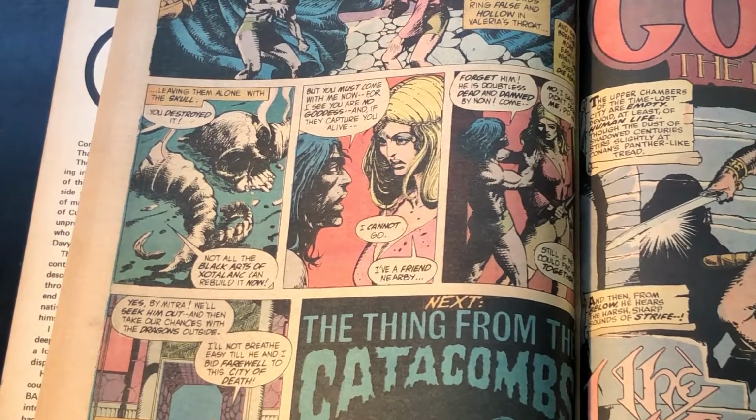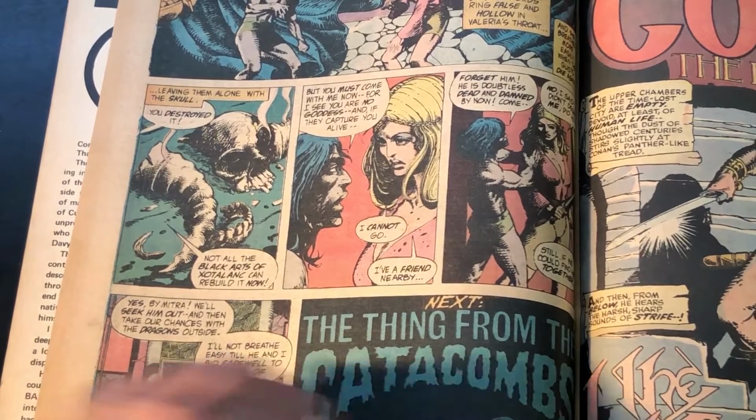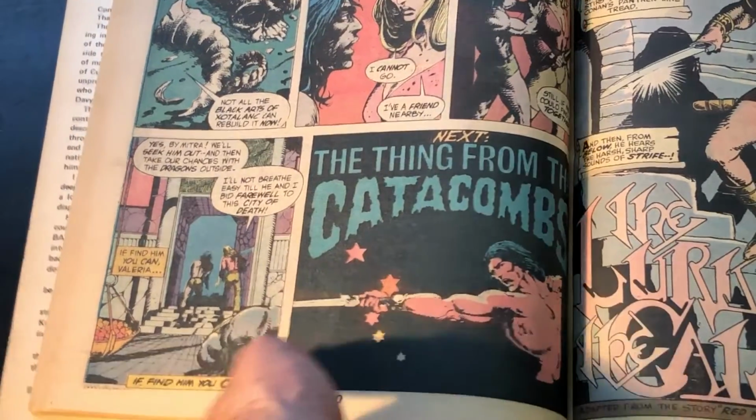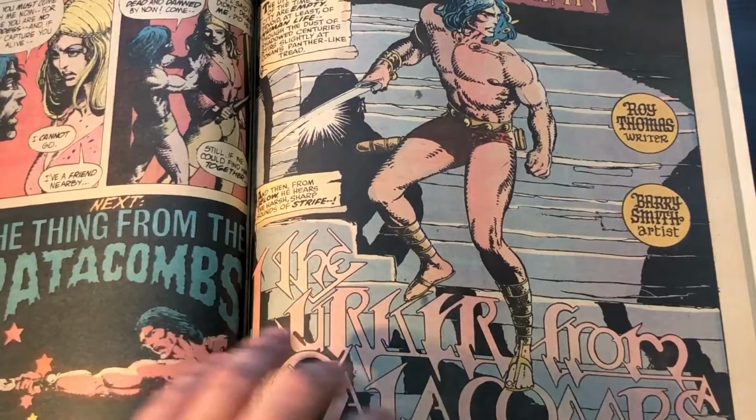And she's like, but my friend is nearby. And he's like, forget him. We got to go. And so he leads her on. And that's where we get a little act break before we move on to the next part, which is the lurker from the catacombs.